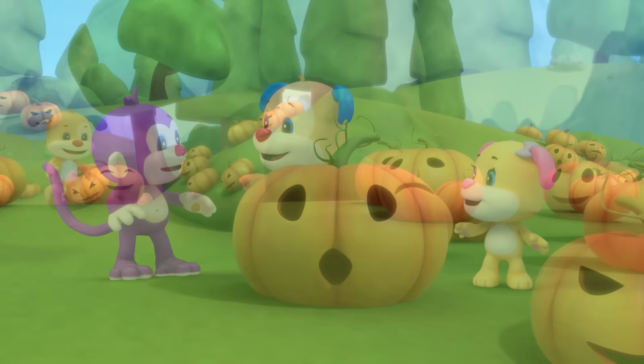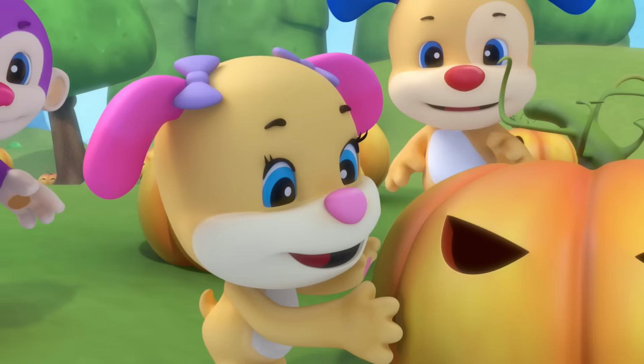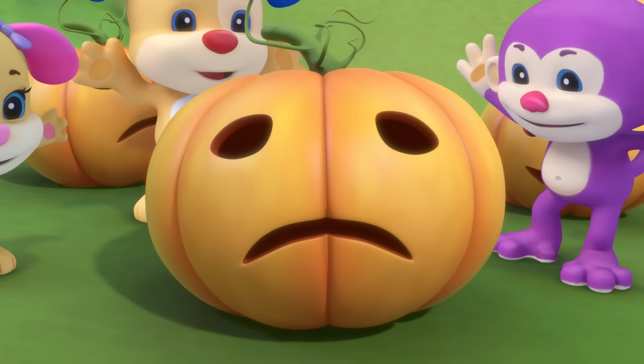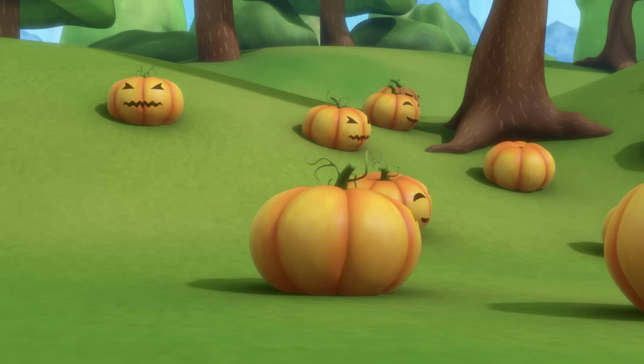Pumpkin patch, we're all playing happily. Pumpkin patch, pumpkin patch. An upside down smile looks so sad. Let's try to cheer him up. Silly faces make him laugh. His day is looking up. Pumpkin patch, pumpkin patch, we're all playing happily. Pumpkin patch, pumpkin patch, what different faces can we see?